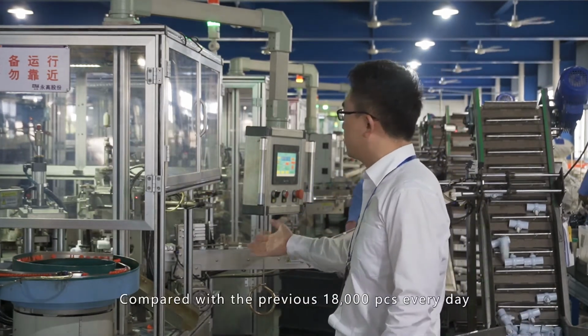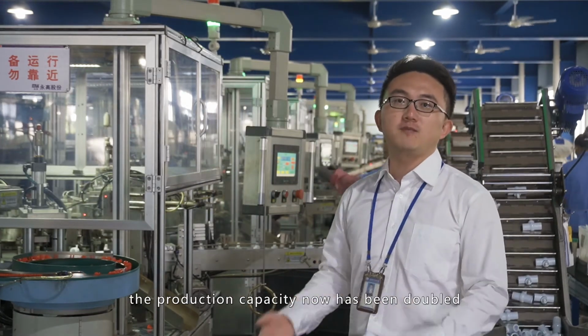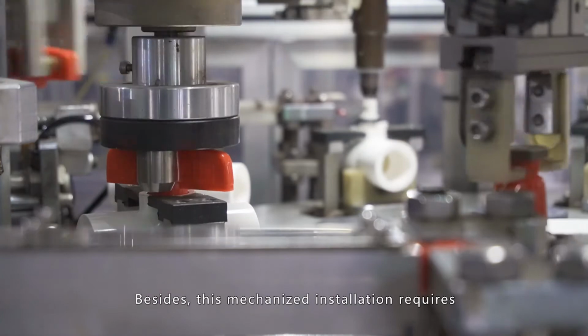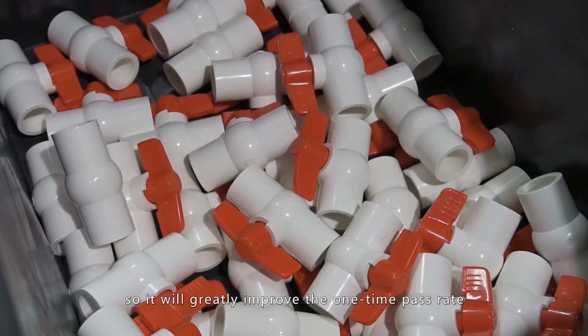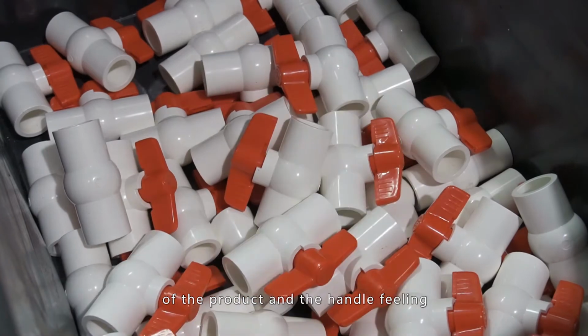Compared with the previous 18,000 pieces every day, the production capacity has now been doubled. Besides, this mechanized installation requires higher product size and matching accuracy than manual installation, so it will greatly improve the one-time pass rate of the product and the handle feeling.